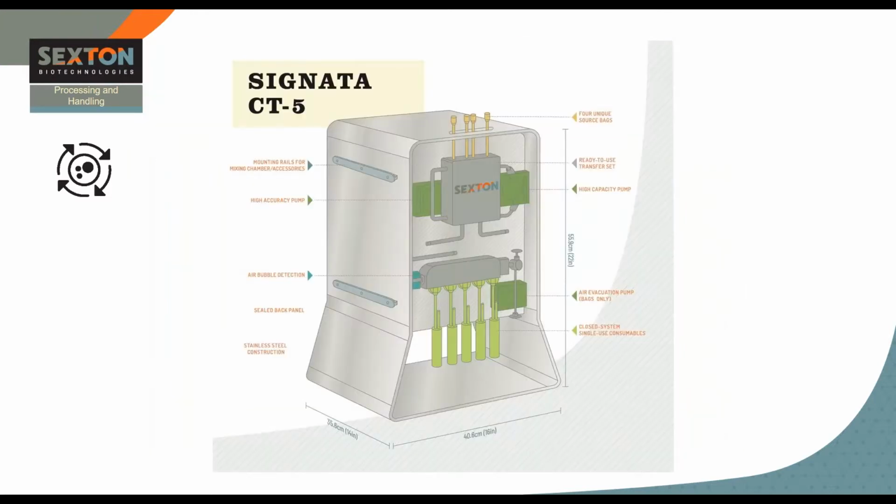So at Sexton, we've taken this need for flexibility within unit operations and the standardized need of task automation, and I'm really trying to bring those two things together to come up with this new device. It's the Signata CT5. At the most simple level, the device is two pumps with a GMP batch record. It's relatively small. It can operate inside a hood or in a class 7, class 8 environment through welding. It operates through a tablet using a commercially available user interface.